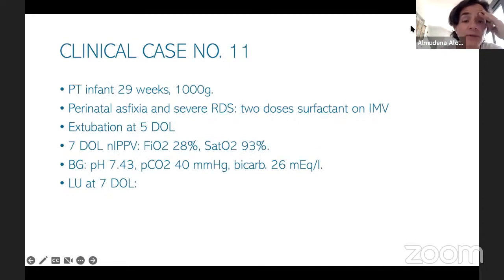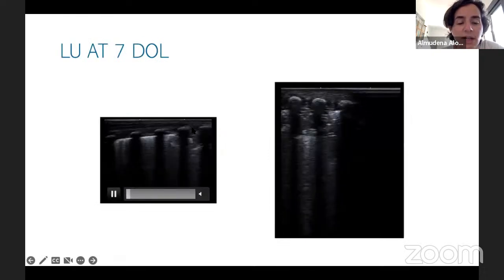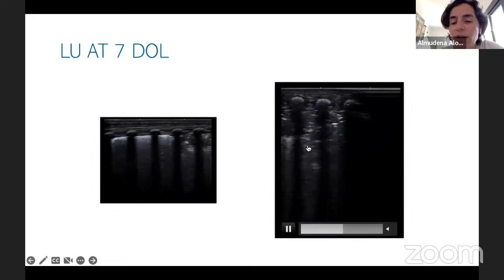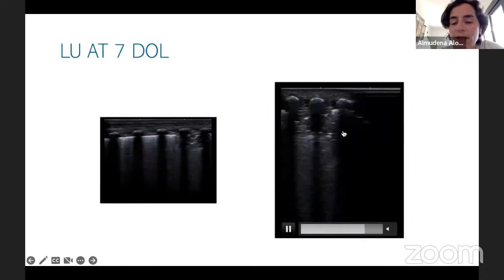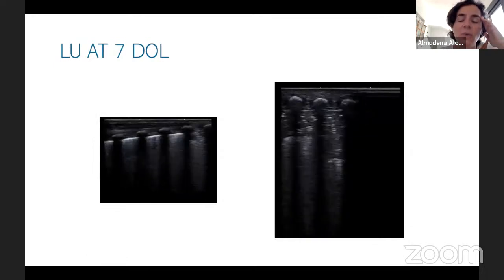Another example, this is quite often seen in our patients. This is a preterm infant born at 29 weeks. He had perinatal asphyxia and severe RDS. He required 2 doses of surfactant and invasive mechanical ventilation. He was extubated at 5 days of life. And as you have been listening before, we perform routine lung ultrasound at 7 days of life, usually in these patients. The patient now was stable with normal gases and low FiO2, and in the lung ultrasound performed at 7 days of life, this is the lateral area of one lung and the posterior area, in which you can see a huge consolidation with air bronchogram, static bronchogram. And the patient didn't have fever, nor any signs of infection. This is something quite usual.